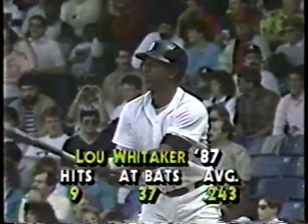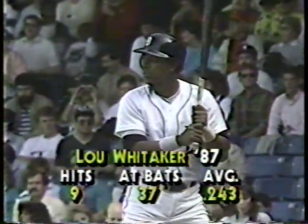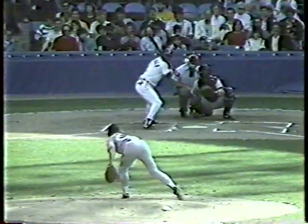Lou Whitaker. Strike one. He'll be turning 30 next month. And he has become an institution there at second base, as has Alan Trammell at shortstop, although Trammell, one of the many Tigers, out with injuries right now. A ball and a strike.